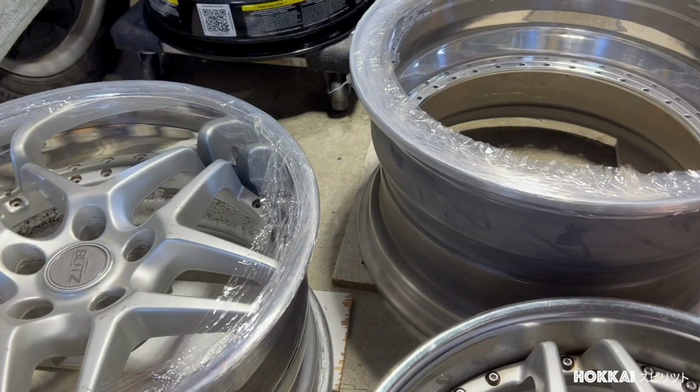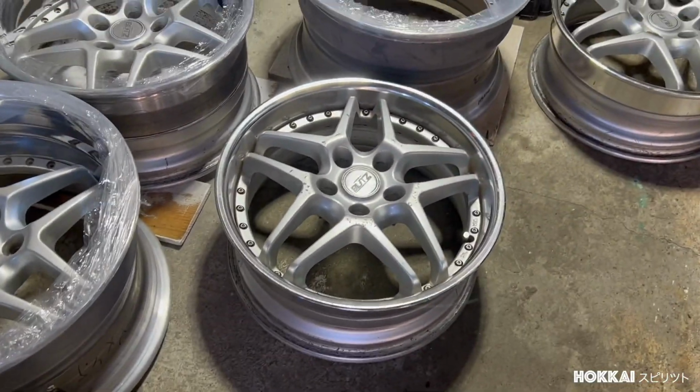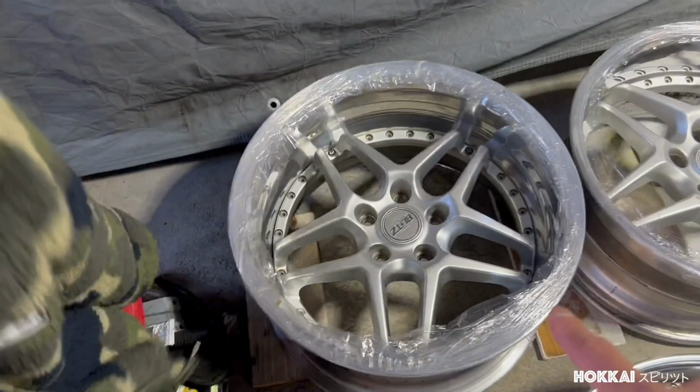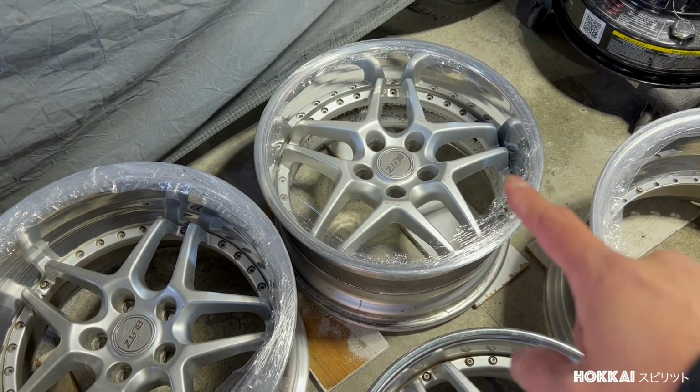So I got one more to do. I think it's this one right here that needs to be done. And these are the rears, these are 18 by 10, and those are the fronts, 17 by 9.